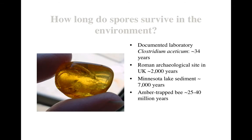So kind of the Jurassic Park story, right, where somebody was able to isolate dinosaur DNA from a mosquito trapped in amber. That idea for that Steven Spielberg epic, I think that was a Spielberg, but anyway, that epic movie kind of comes from the fact that people were actually able to isolate spores from bees trapped in amber and resuscitate them, 25 to 40 million years old.